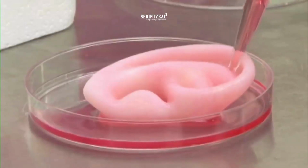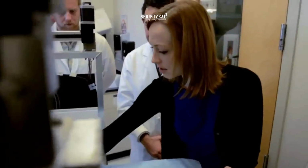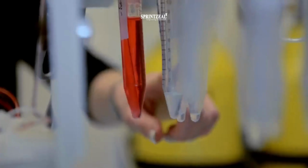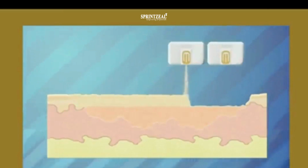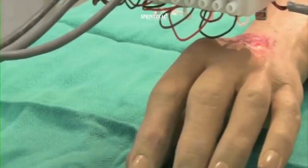Simpler organs will be the first to reach patients, starting with skin. If this were in fact a wound, it would be dropping real skin cells over the wounded area. The skin printing project is being funded by the U.S. military with the hope of treating injured soldiers in as little as 5 years.